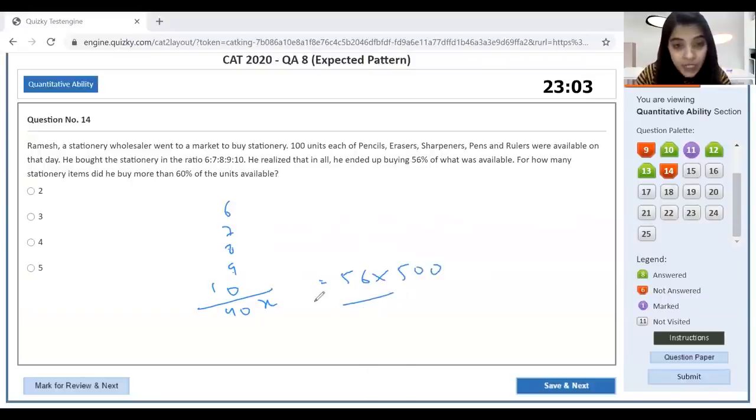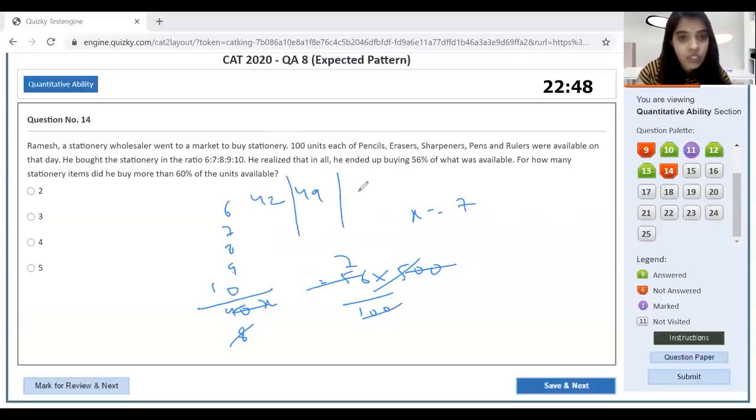We are completely eliminating the 5, right? So what does this give here? 5, 8s are 40, 8, 7s are 56. So x is 7. First item he bought, 6, 7s are 42, 7, 7s are 49, 8, 7s are 56, 9, 7s are 63. And 10 sevens are 70.